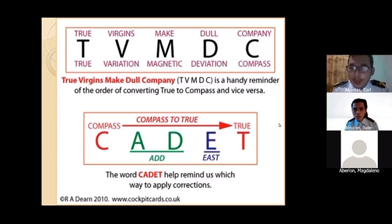So again, everyone, in this slide, you get to see the handy tools in converting compass course to true course and vice versa. So that would be all for our report this morning. Good day, everyone, and thank you.